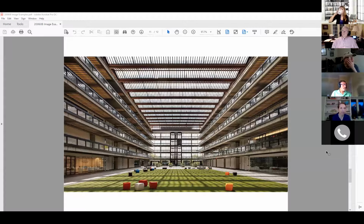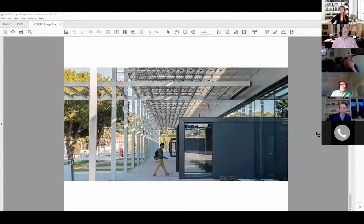I believe this is Bell Labs in, I think, Holmdel, New Jersey. They utilized that technology to generate solar within the building material, or the window materials. And then last but not least, what we see here, if you look up above the person, you see building integrated solar, but instead of being a typical roof or a window, they've utilized it as a canopy to provide shade as you enter the building. And so those are the general examples.